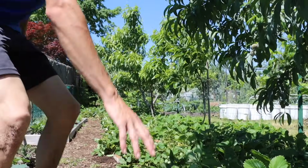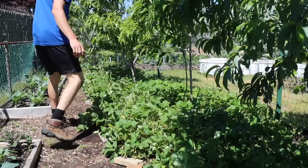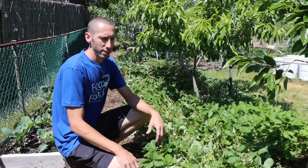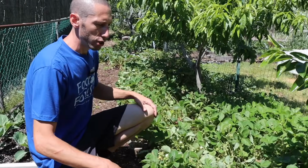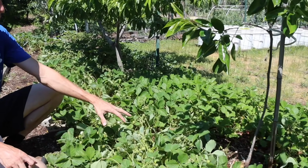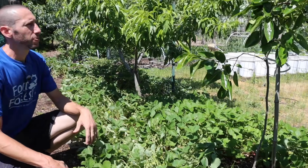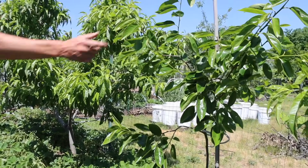But the strawberries are looking fantastic. You can see they're wilting down a little bit because they need more water. We had a big rain last night, so that'll help a lot. The strawberries will just soak everything in, and the wood chips will help retain a lot of that moisture too. That mulch is really important for your perennials. And we've got this Fuyu persimmon doing real well.